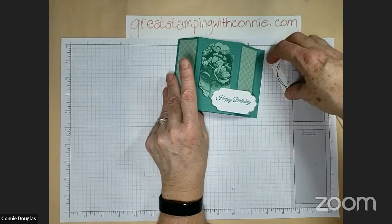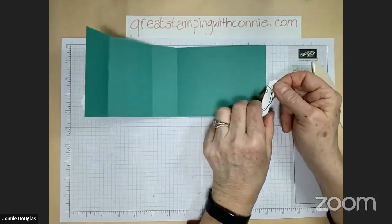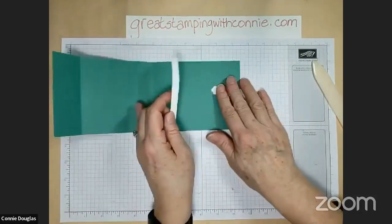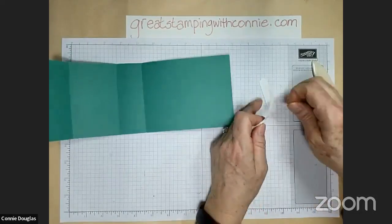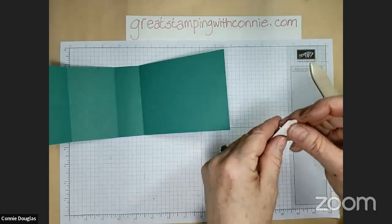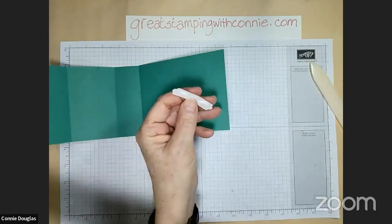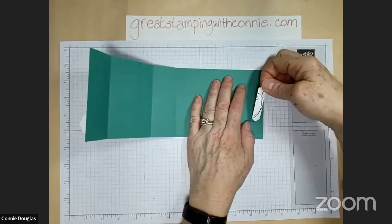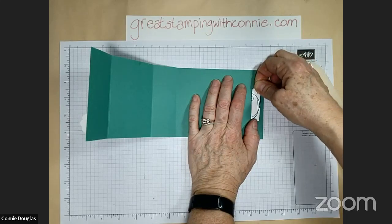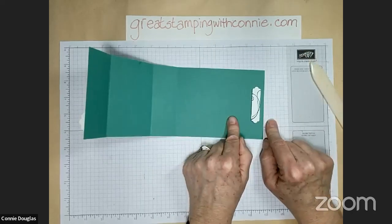And now you may be able to tell that we want this piece for the inside of the card. And I strongly recommend that you adhere this one with dimensionals because it is going to be a bit of a holder, and it works better if it's raised so that you can tuck your card underneath. And you can put this anywhere you like along here. It doesn't really matter where. Just somewhere along the edge.